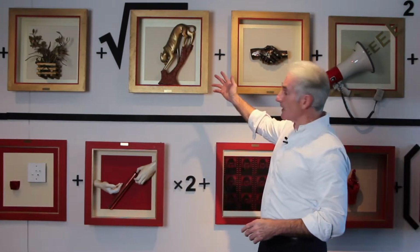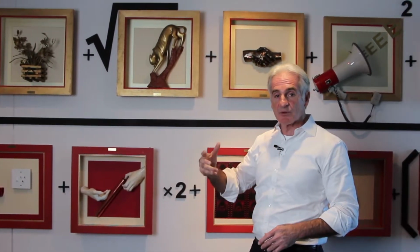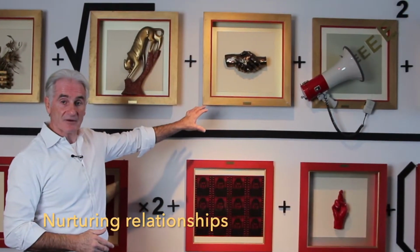We then have agile as being an important part of who we are. We're a small organisation, we need to constantly have agility as part of our DNA. Nurturing relationships, obviously a key part, and of course being effective communicators.